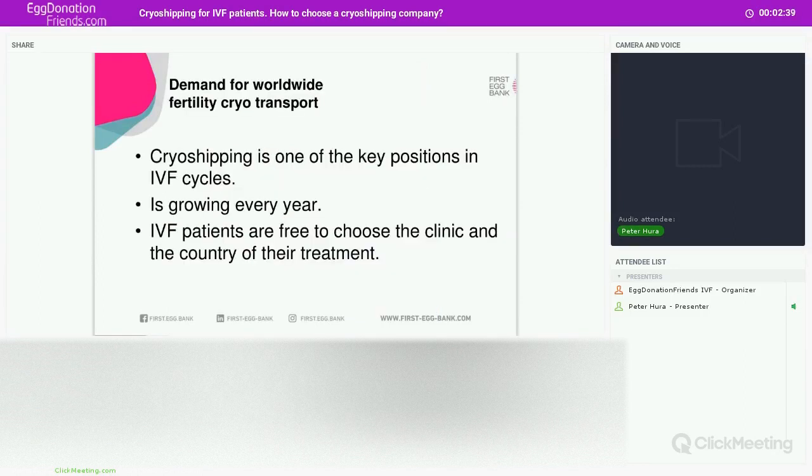The task of transporting preserved samples of biomaterial occupies nowadays a key position in the cycle of IVF services. The security of the IVF sector often leads clinics and medical centers into finding new options for solving the problem of infertility, and the patients themselves into changing the geography of their treatment. Patients are free to choose the clinic and the country of their treatment, and it's growing every year.